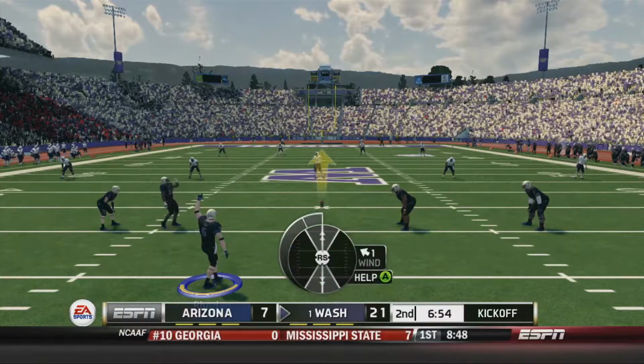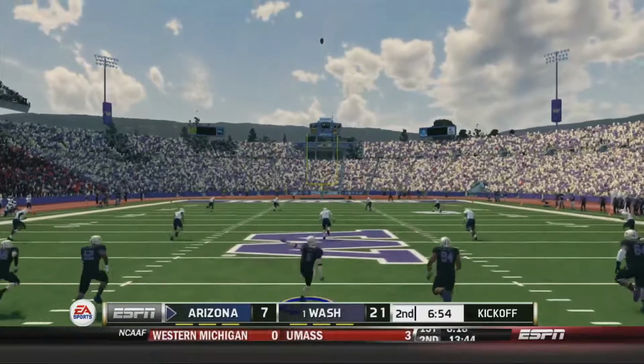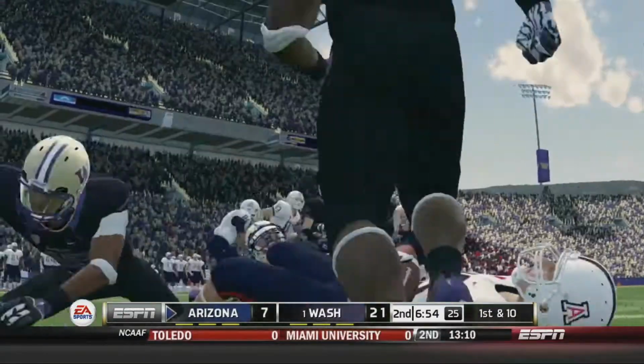The kicker looks like he's ready to kick this one off. He just drills this one. And they can forget about returning this one. And for Coley, he certainly made an impact.